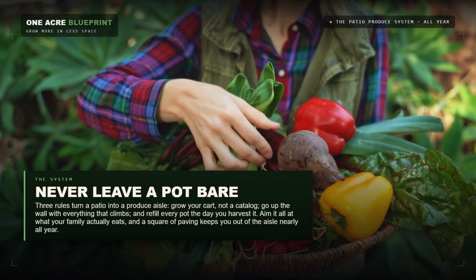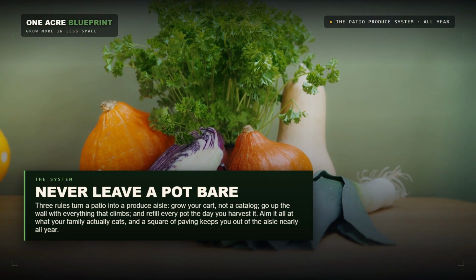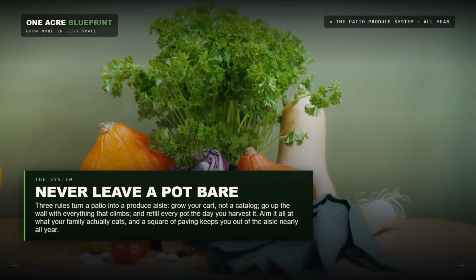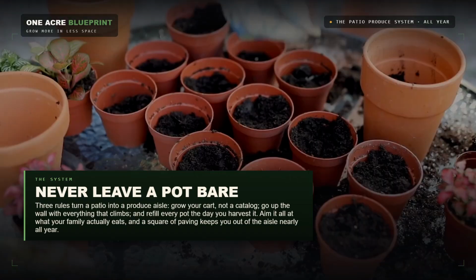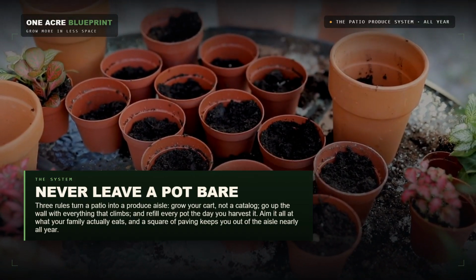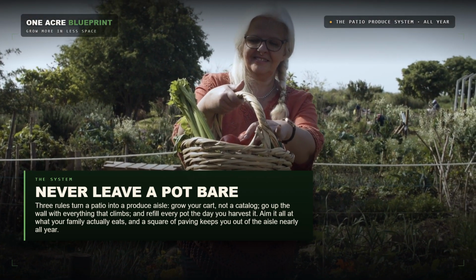First, grow your cart, not a catalog. Point every pot at your real shopping list, the fresh things your family actually buys and eats each week, not what looks impressive in a photo, because the whole payoff is walking past that part of the store. Second, go up, always.